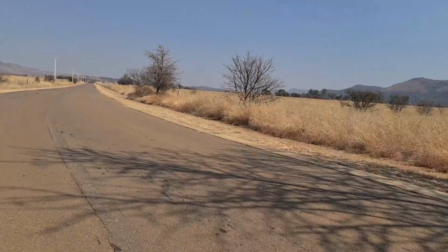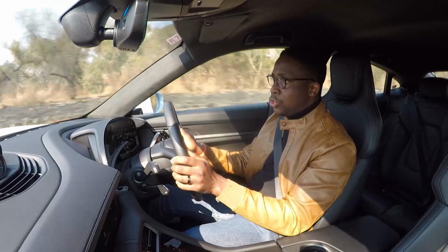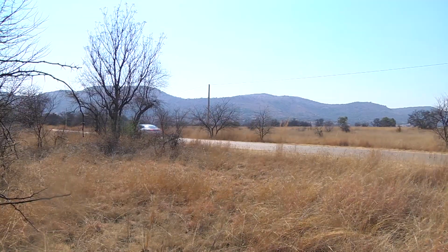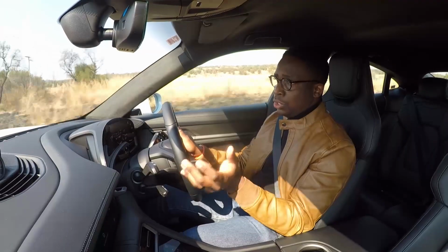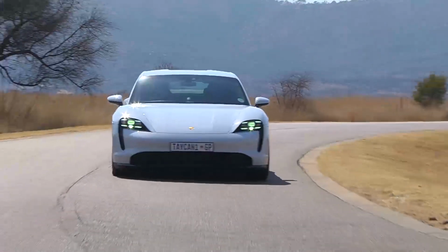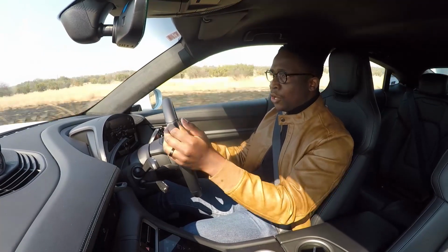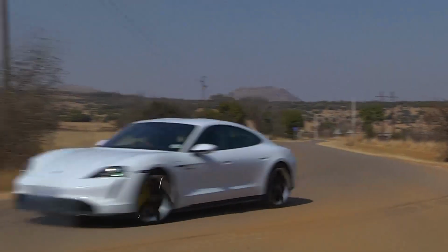One thing that is mind-blowing about this car is the fact that it weighs over 2 tons. But you never think to yourself that, oh, it feels a bit leery on the road. You turn in and it turns in. It's crazy how Porsche have been able to actually use this new technology to their advantage. How they've done that is that they've put the batteries as low as possible, giving you a low center of gravity. So it gives you a nice driver confidence feel, similar to what you'd get in any other performance Porsche.